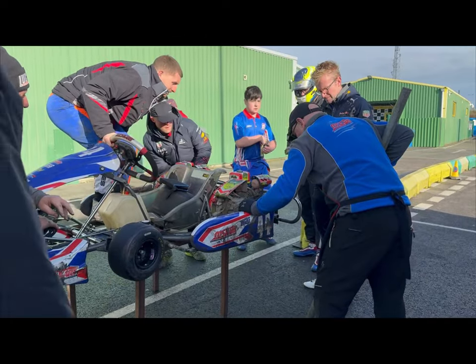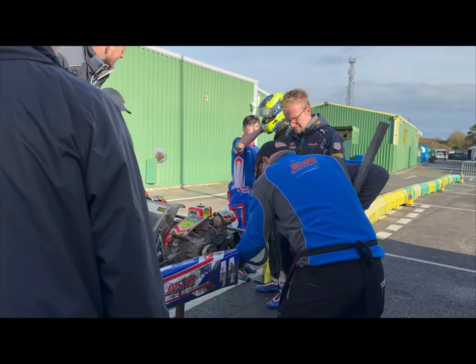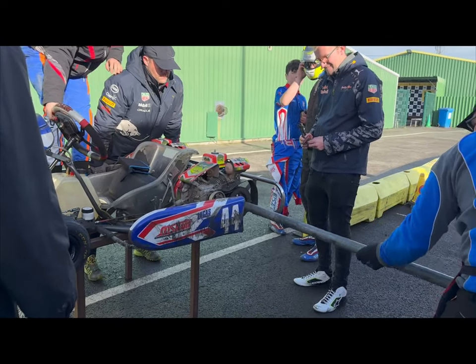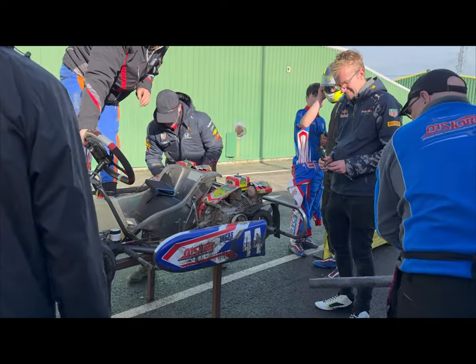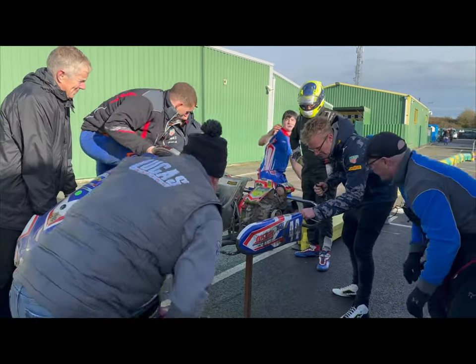Spin it! Still got a little bit more. Come on. Brake. Yep. Yep. Good enough. That's as good as it was going to get that.